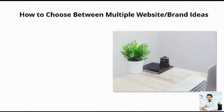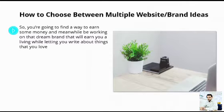How to choose between multiple website or brand ideas. So, you're going to find a way to earn some money, and meanwhile be working on the dream brand that will earn you a living while letting you write about things that you love. But what if you don't just have one idea?